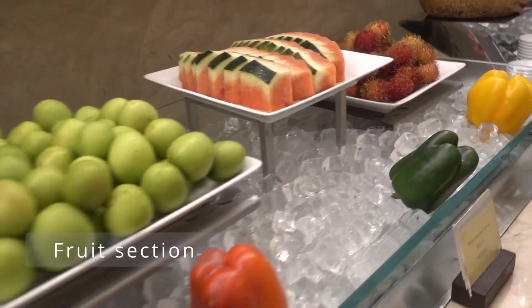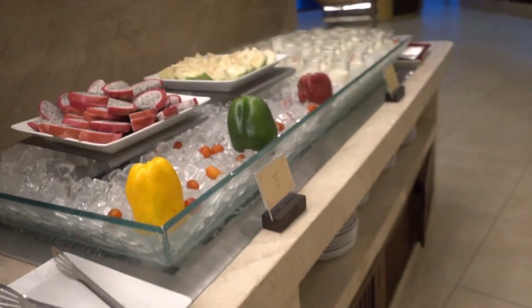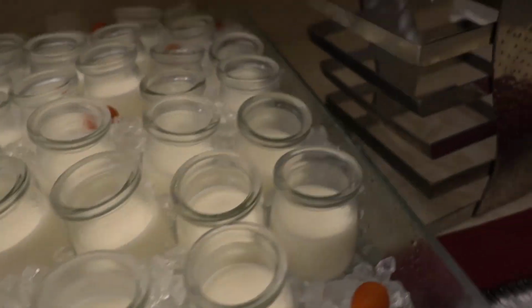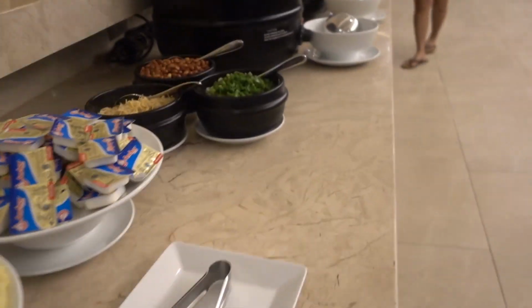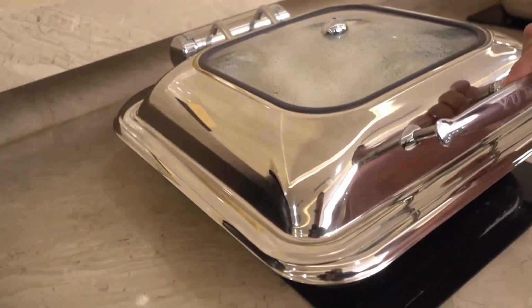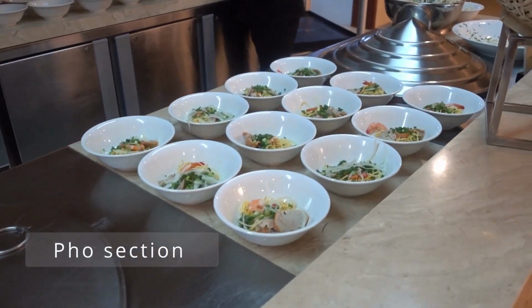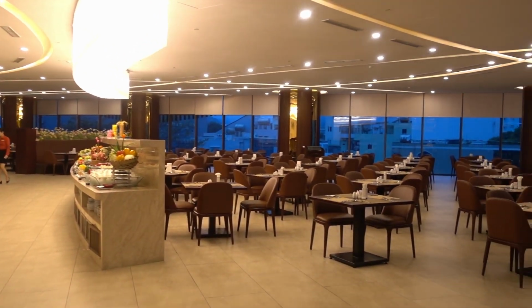Fruit section over here. Oh, they got rambutan. That's awesome. I'm excited for that. Some more fruits. They're very famous for their guava. We'll try that. Yogurt. This section is the bakery section. And we also have congee, if you like it traditional. Right? You want to open at least one? Show them. Okay, dumpling. I don't usually eat like hot food. Heavy food. Heavy, right? On this side, I think they make like pho here. And here's like eggs. Lots of space to eat.